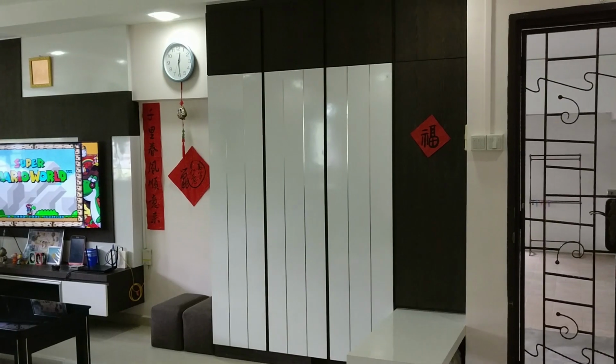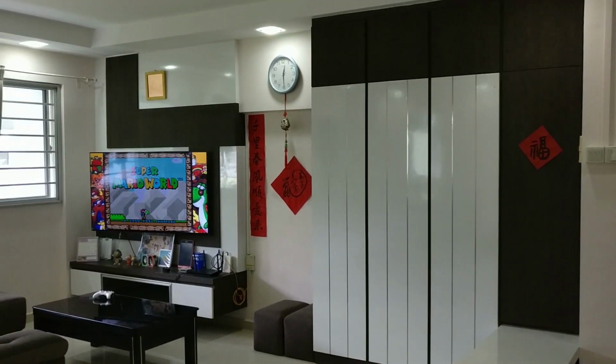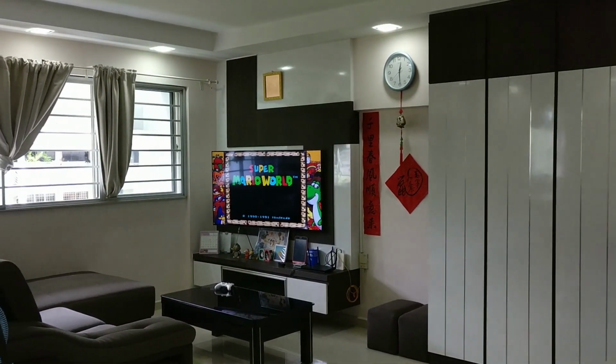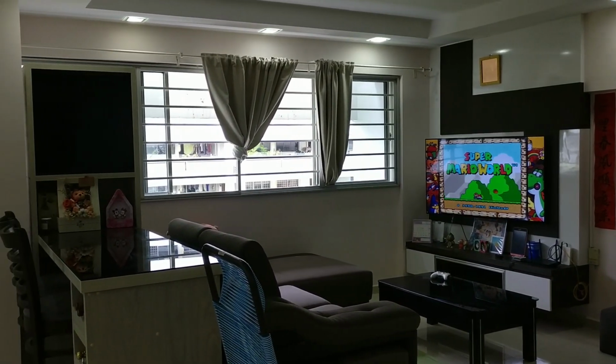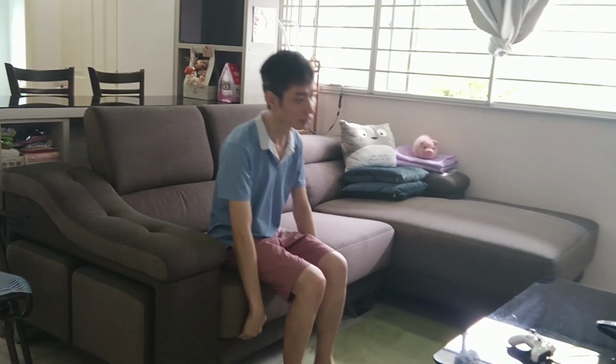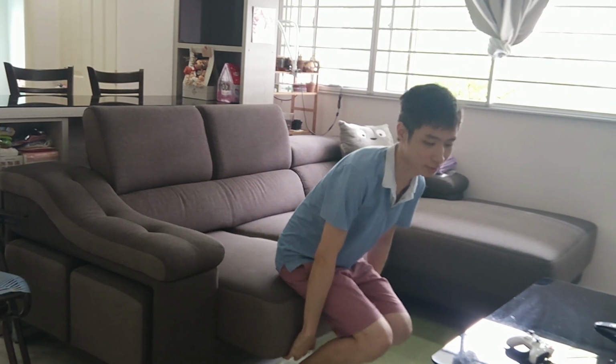So this is a 4-room resale HDB. As you can see, this is my living room. All of the woodwork you see here, like the built-in cupboard and TV console, were actually done up by the previous owner. I need to show you this. The sofa seat can extract, doubling as a bed when someone wants to sleep here.